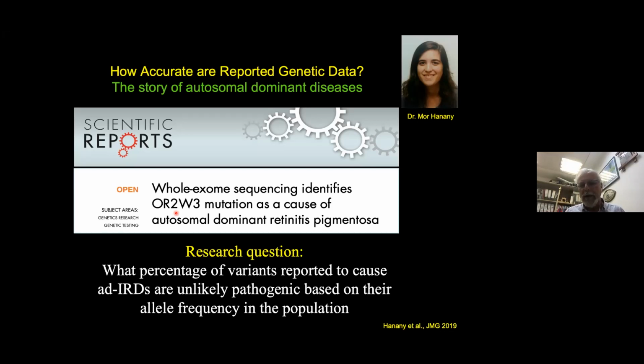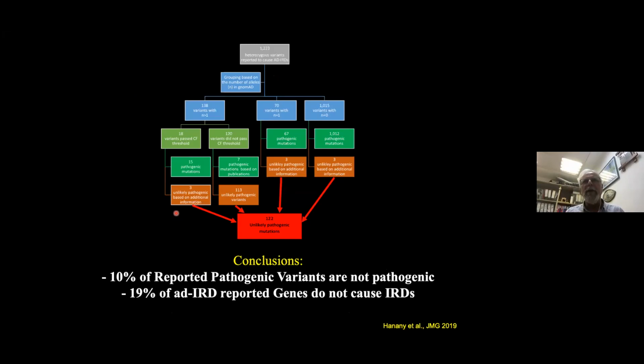And the analysis was clear and surprising. I'm not going to go through this whole process, but just to show you the conclusions. So 10% of the reported pathogenic mutations are actually not causing a disease, they are mistaken. And about 20% of all genes, and this is even worse, 20% of the genes reported to cause dominant RP are not causative. So with this information, it's really difficult to believe what is published in the literature, and every geneticist needs to take care and analyze the data very cautiously.